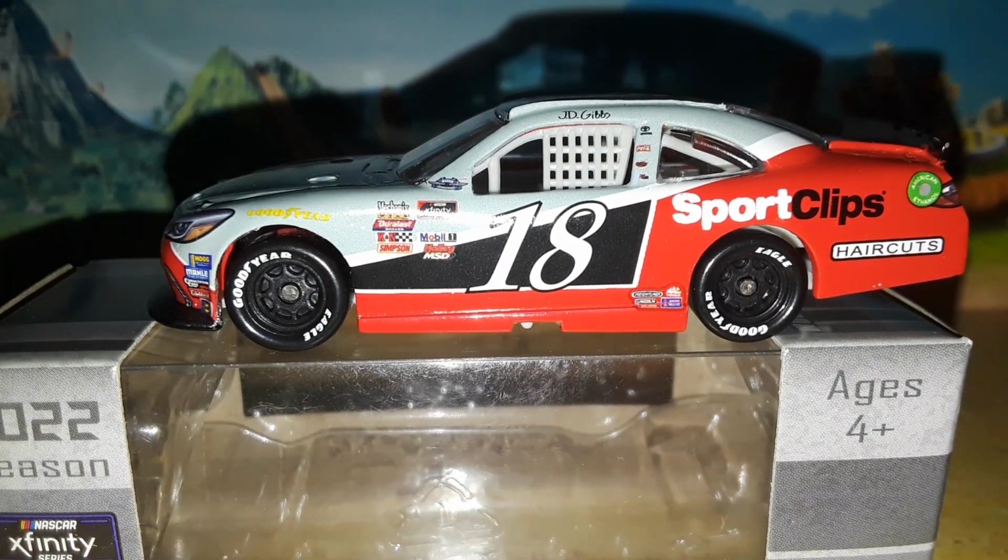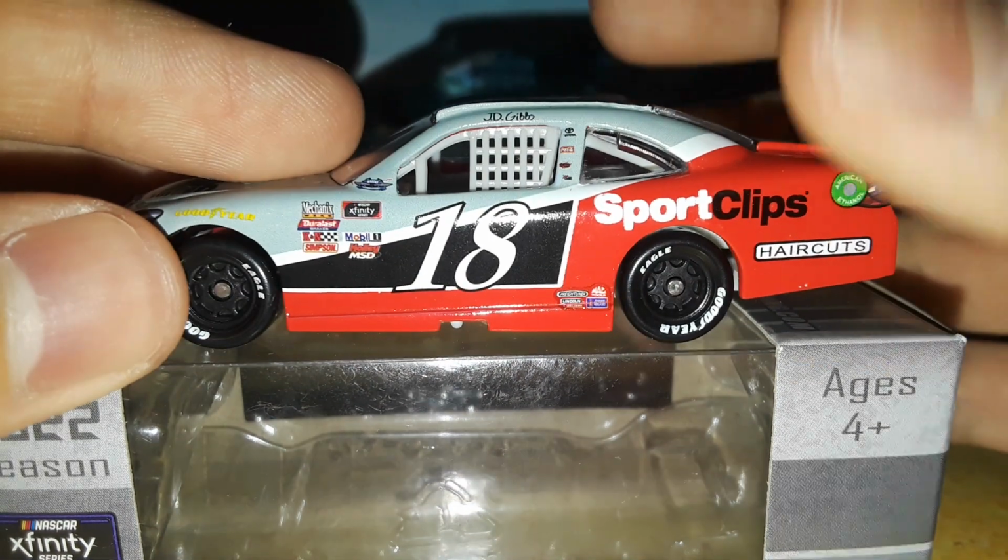Welcome back to Project 94 for another Diecast review on the channel. Today we're going to be taking a look at Denny Hamlin's 2018 Sports Clips Haircuts Darlington Throwback Toyota Camry number 18 from the Xfinity series. And it's going to be a really interesting retro diecast review. So we've reviewed a lot of the modern diecasts and now it's time to do something retro. So without further ado, let's start this diecast review on this Denny Hamlin car.